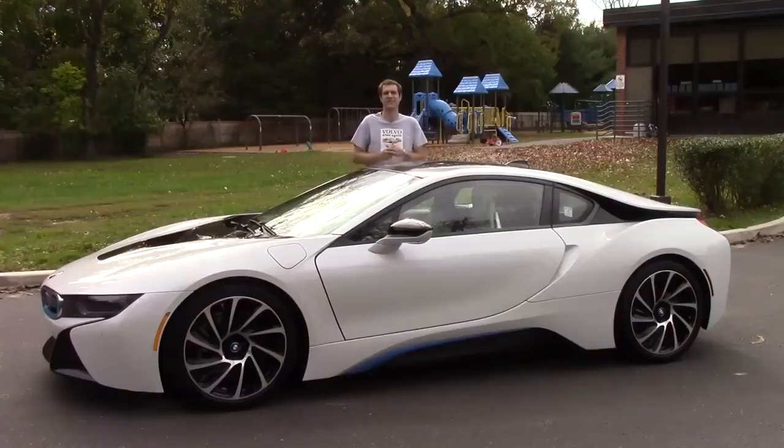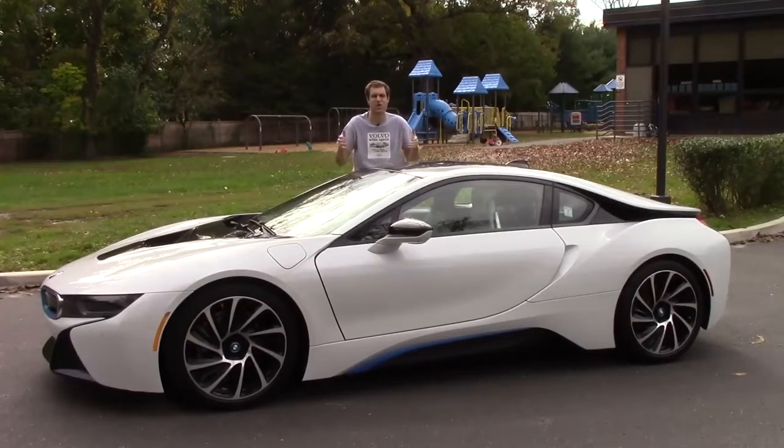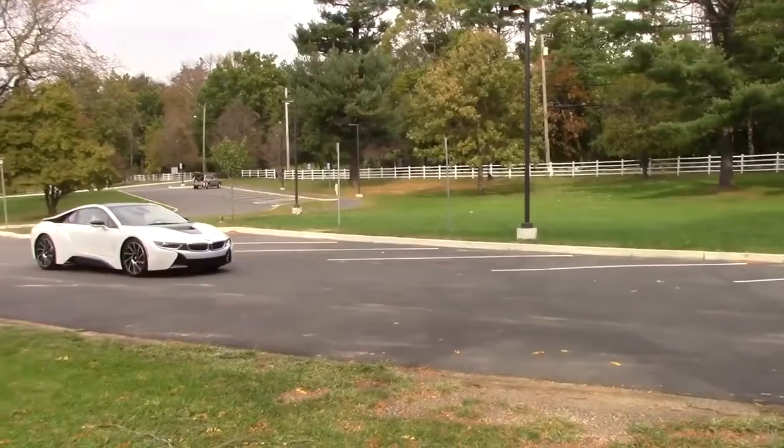Something else I love about the i8, because it has an electric mode, it can drive around and make absolutely no noise at all, like so.